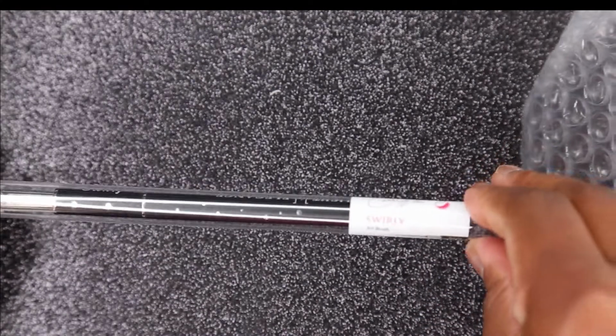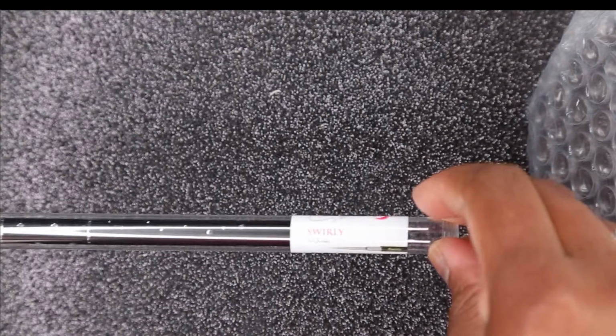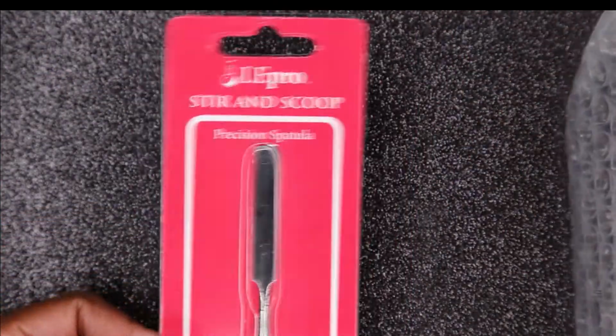And then they sent me another one of the Selena Ryden's brushes, and it is the swirly brush. And this one, I was like, okay, these are two brushes that I honestly would have bought myself too. So that's awesome. I was like, ooh, they actually sent me stuff that I would actually purchase on their website.